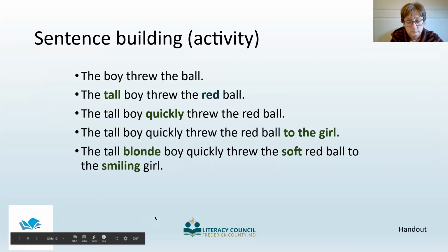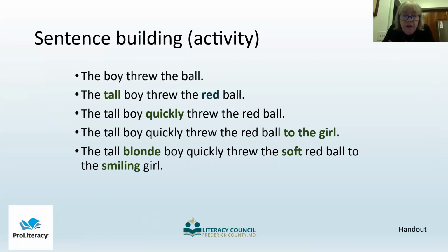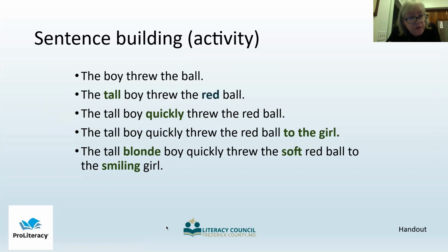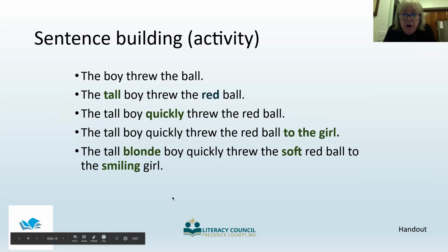Another sentence building activity is to start with a very brief sentence, maybe this has 5 words: the boy threw the ball. And then for a beginning student, you identify the nouns. Ask the student, which of these words describes a person, place, or thing? And they should be able to say boy and ball. Then ask them to add a word that describes the thing. It could be, for instance, tall, short. What kind of ball? Is it a soccer ball, a baseball, a red ball, a blue ball? They can make as many sentences as they want.